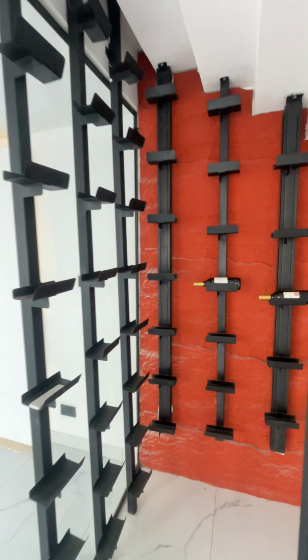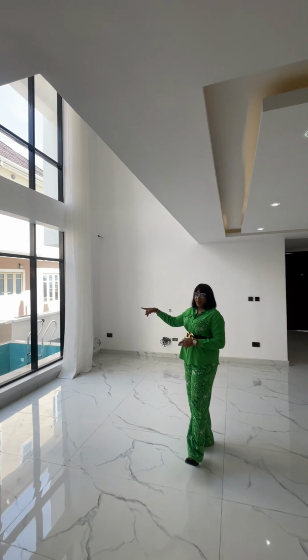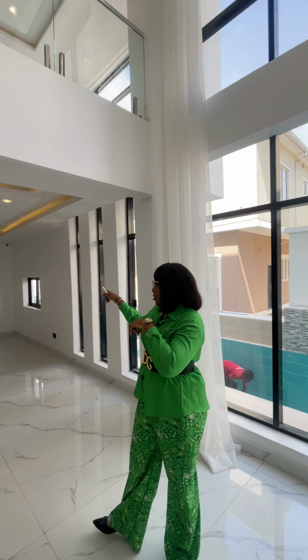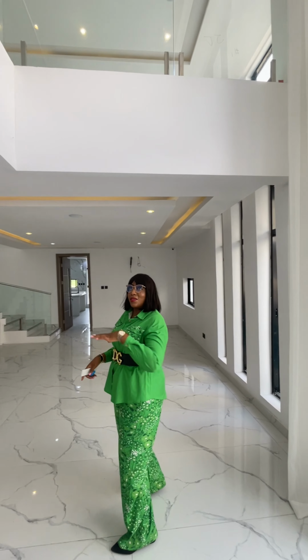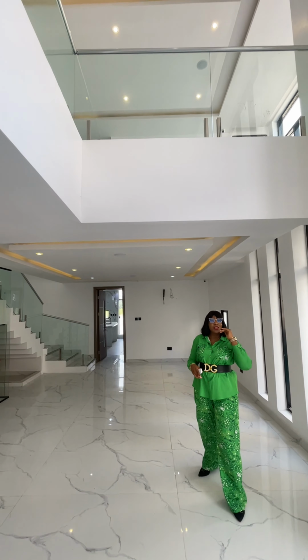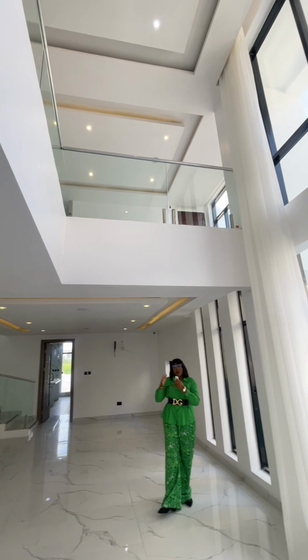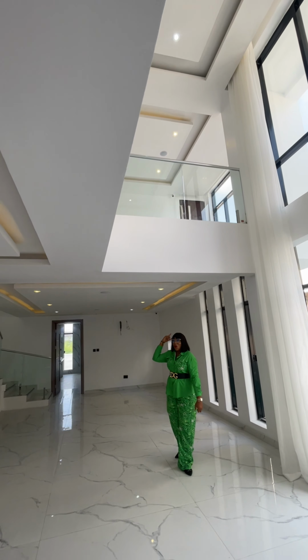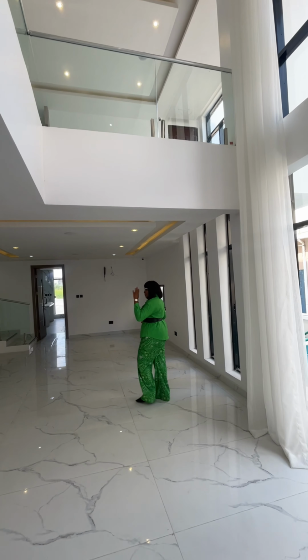You can actually see the swimming pool just right there. We have CCTV cameras here, and we have the music sound system. Now, each floor has its own different sound system. That is, you can play music right here, a different music on the next floor and a different one on the top floor. Now, let us see the kitchen quickly.